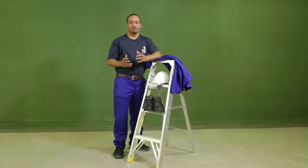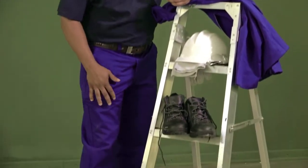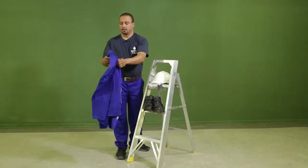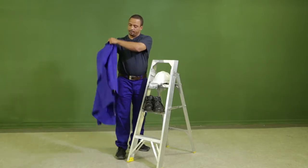When working on a construction site, it is important that you always have the appropriate PPE in relation to the work that you're going to be doing on site. Firstly, I will need the correct type of pants or overalls to protect my legs. Secondly, I will use a suitable jacket to protect my arms and my upper body.